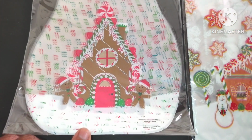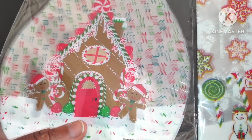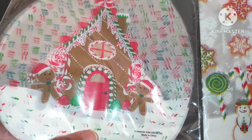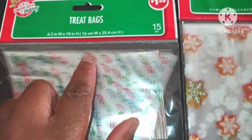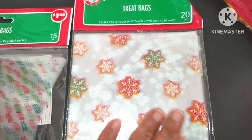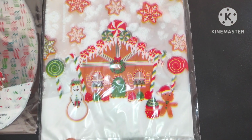So right here, I just love this. I love gingerbread. I love gingerbread houses. I love eating them. This is really pretty. I'm going to draw something like this for my DD's Winter Wonderland videos, but I love it so much. Look at this. And you get 15 in the bag. They're treat bags. You can use them for anything you want, for cookies, crackers, snacks, like I said before, packaging. It's so much fun.